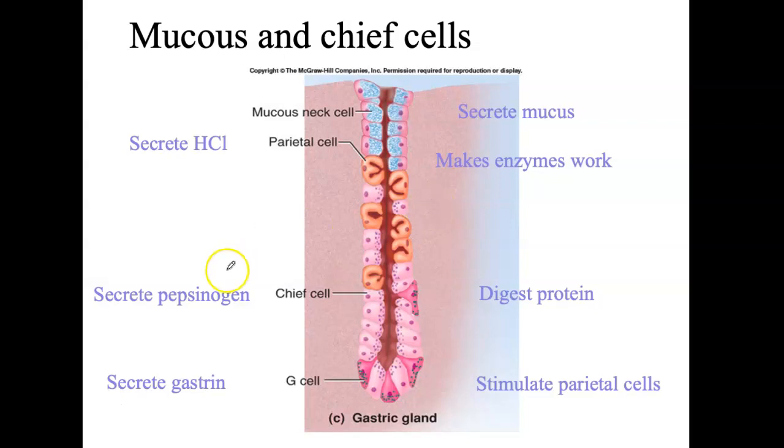Okay, let's stop it there. There's a lot of information on this. These are important. What is the cell and what does it do?